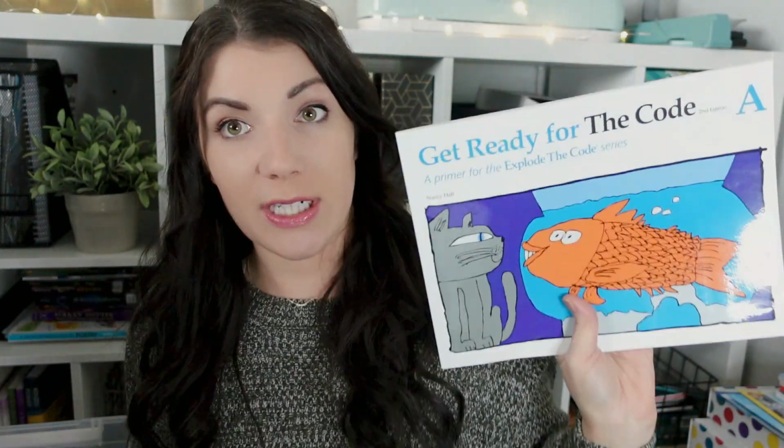This is also something else that I'm super excited that I decided to add on last minute. It's Get Ready for the Code A. So there's A, B, and C, which are pre-Explode the Code. And Explode the Code is something I've always wanted to use, and I'm like, well, this is perfect because I now have a kid that I can use the whole system with. So he can do these, he loves these, so I'll be picking up B and C to again finish through this year and start his pre-K year.